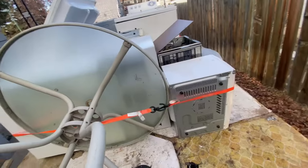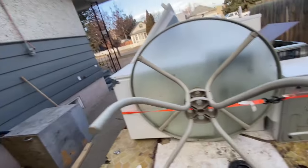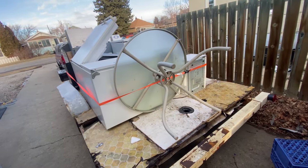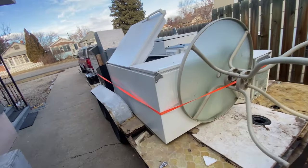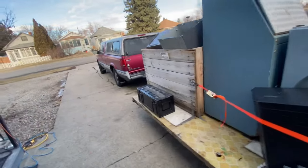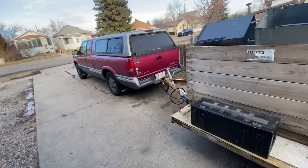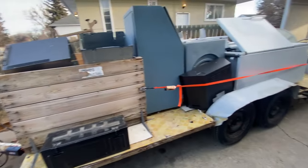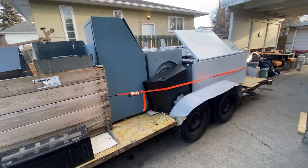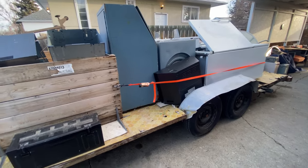Seven microwaves, and then this table. So what we're gonna do is drop this off at the scrapyard. Then I'm gonna go to Tabor, Alberta, and grab what I bought at the auction. So I'll see you all there.